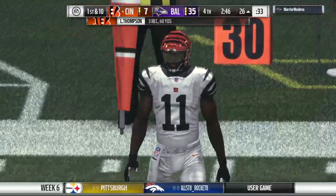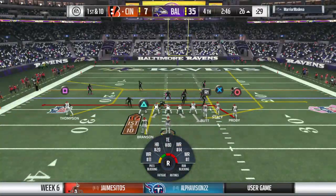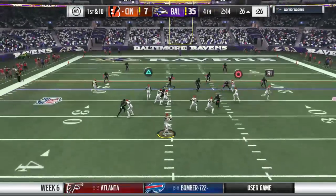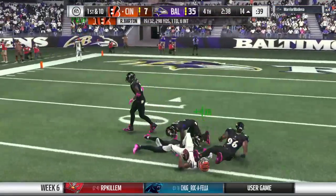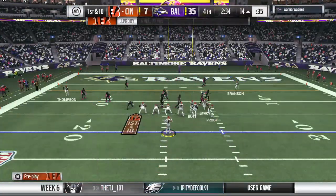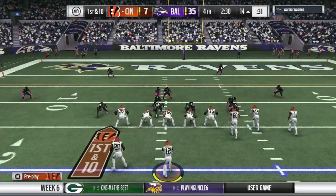Let's make this one simple. What a catch, especially the finishing part of getting his feet in bounds, toe tapping, and, of course, foot dragging. A little tapestry, if you will. Oh, I like it. Firing quickly here, and that's complete. And down inside the 15 he goes. 12 yards on the pickup, and it's good enough for a Cincinnati first down.